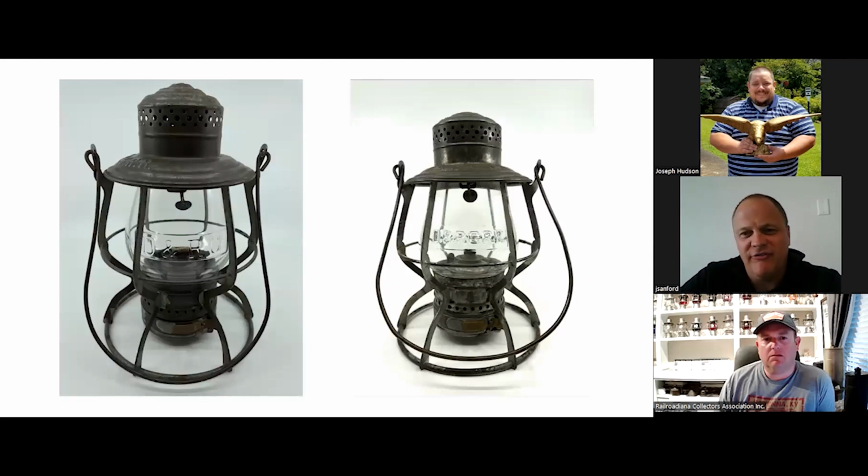So here's a couple of Adams and Westlake lanterns. The one on the left is an 1889 Adams and Westlake, and then the one on the right is a 1892 Adams and Westlake. So the early 89s are pretty hard to find. There's only like I think 4 or 5 of them that have turned up over the years. And then the 92s are next to impossible for some reason. I've only ever seen 2 of them.